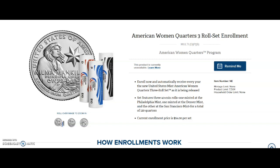Because remember, the day before the Sally Ride quarters went on sale, the United States Mint sent emails to pretty much everybody who had more enrollments than 5, and everybody who had 10, 15, 20, they reduced it down to 5. Now, unless they reduce these again from 5 to something lower, there's probably not going to be any or very few available on drop day.